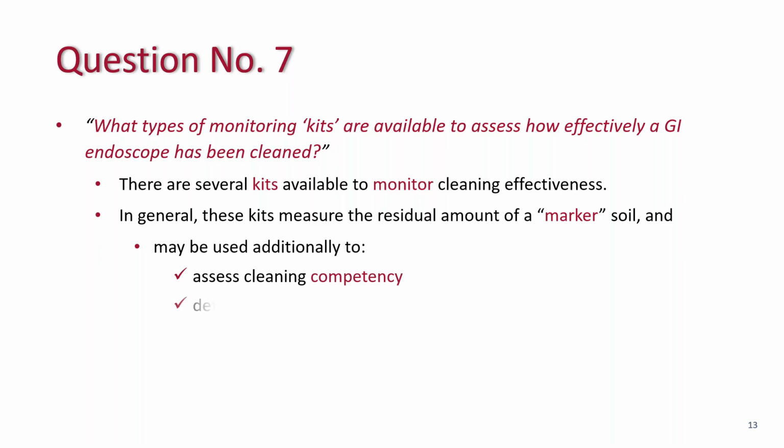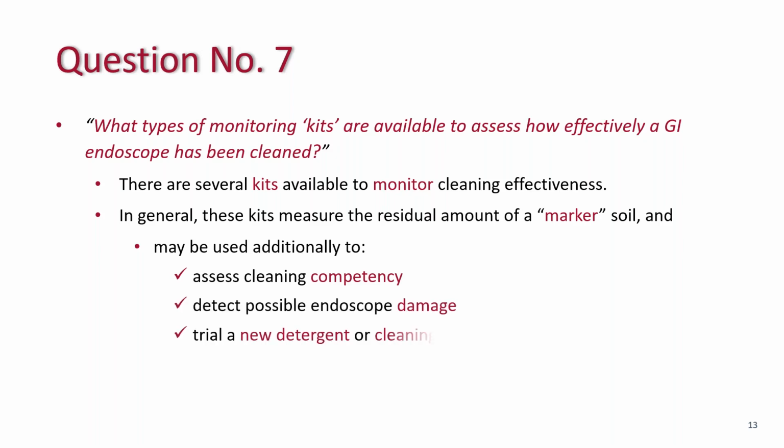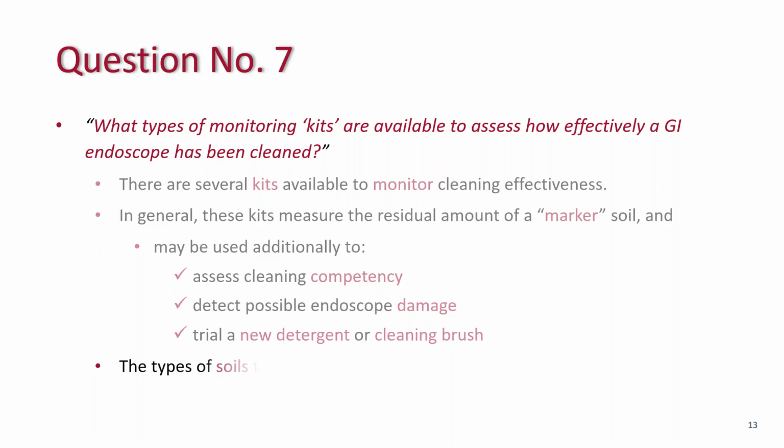They may also be used to assess cleaning competency of staff, to detect possible endoscope damage. For example, you clean the endoscope thoroughly, but you keep finding a marker soil in the endoscope when you use one of these kits. That should raise an alarm that the internal channel may be kinked or damaged. And also, if a vendor provides you with a new detergent or cleaning brush, you would use it, and then you would assess how well it compares to your current cleaning brush and detergent. You can use these kits as part of a quality assurance program for these particular reasons.